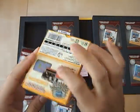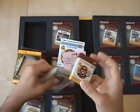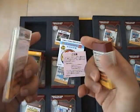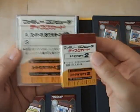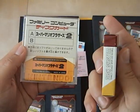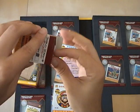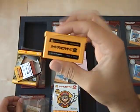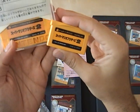Take it out. And then you have your box that's doing its hardest to replicate the original packaging. I think that's the coolest part. They basically just scanned the back of this and then included it there. But it's all just a cardboard box. So, open it up. And we have a yellow Game Boy Advance cartridge that matches the yellow of the disk system.